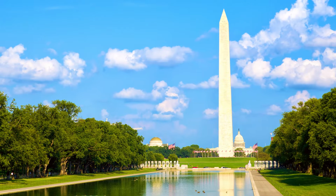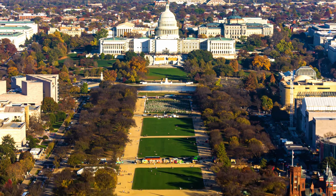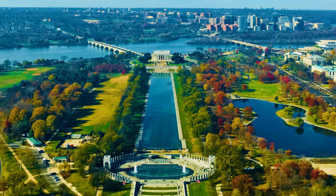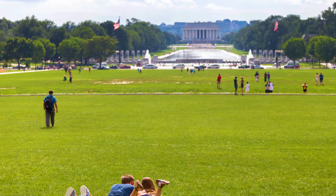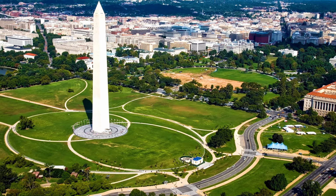First up, stroll the National Mall. The National Mall is a tree-lined park that stretches nearly 2 miles from the U.S. Capitol building to the Lincoln Memorial along the Potomac River. It's the heart of what most people think of when they hear Washington, D.C., and likely where you'll spend the bulk of your time as a tourist.